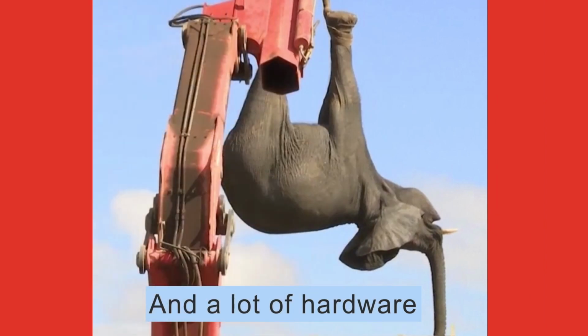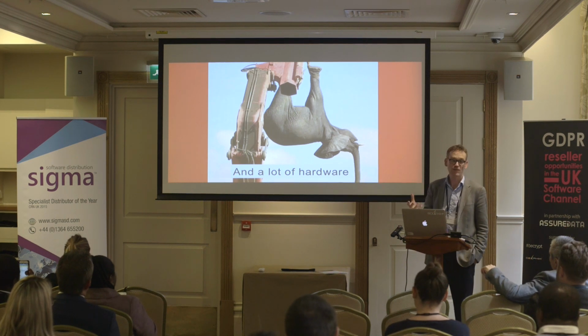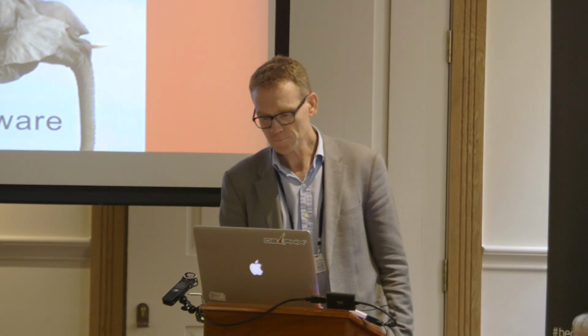So moving data is tough, needs a lot of people, and you also need a lot of hardware. And I don't know about you, but that elephant looks like it's going to take a lot of refreshing once it's moved to where it needs to be. And that's the other thing about production data, it's hard to refresh it. If you've got the data, refreshing it takes a lot of effort as well.